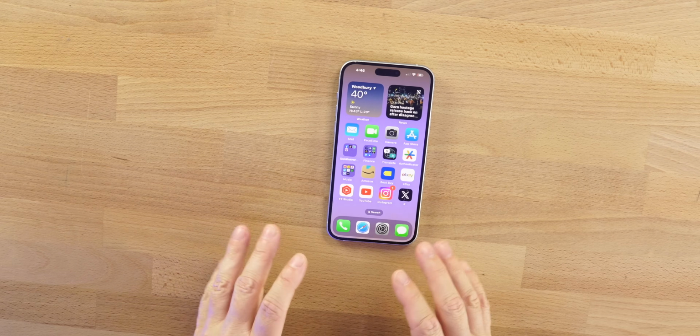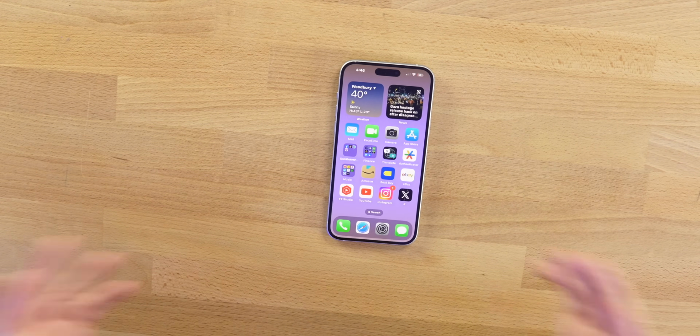But look, still overall, a lot of the same thoughts that I still have about this phone that I had in the initial impressions video, 1 week, 2 weeks later with this device. Still one of the best iPhones you can buy right now. If you are upgrading from anything below the 15 or the 14 Pro Max, I would suggest this device all day long.